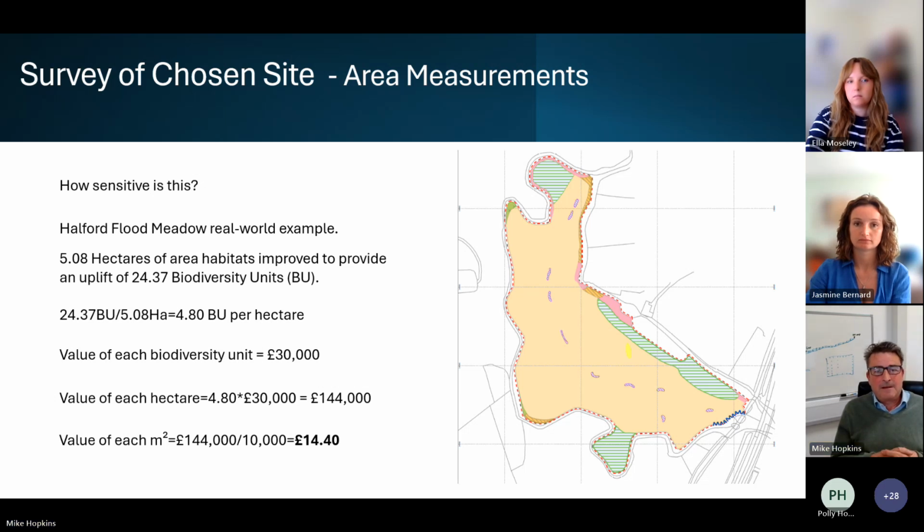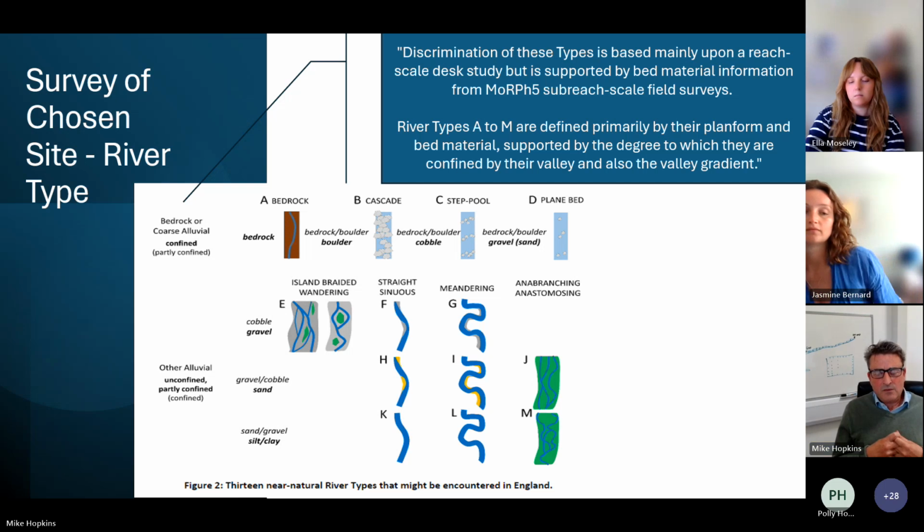So there's one example of how you can save yourself £20,000 by using a surveying company that can measure to 20 millimetres rather than just sketching on an ordnance survey plan. So let's move on, please, Jazz. We were talking there about an area biodiversity net gain site. Let's have a look at a water course here.